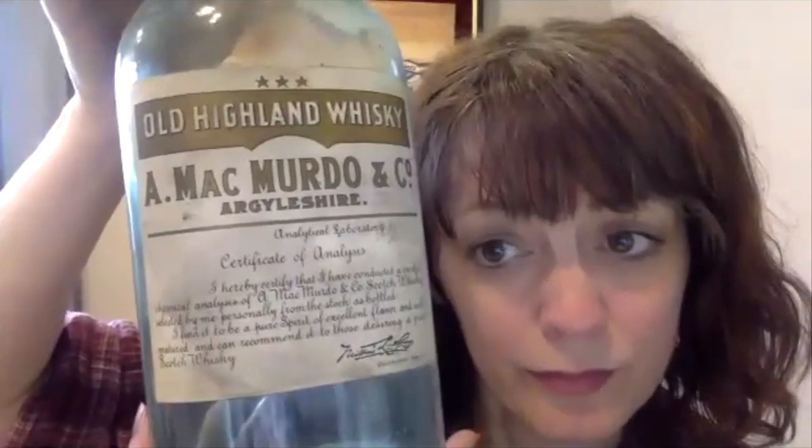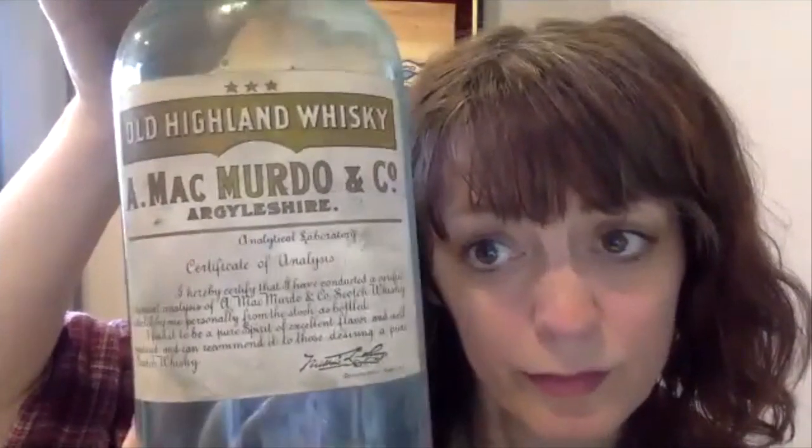That's awesome. And that is signed by, I can't read the signature, but there's that guy. Wow. Look at that. By A. Mac Murdo. That's certified. You've got to believe that, because that's an official document right there, right on the bottle. Isn't that cool? I just love the history of this. And also in my mind thinking whoever built our house in 1912 was pissed out of their mind while they were doing it. But it looks like they had some pretty good whiskey to go with it.